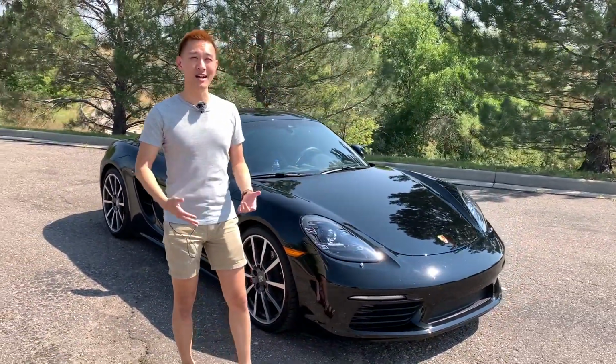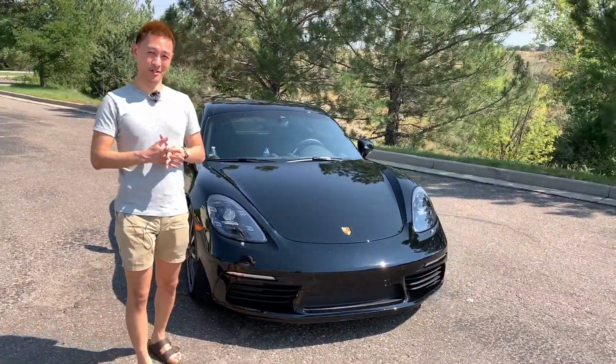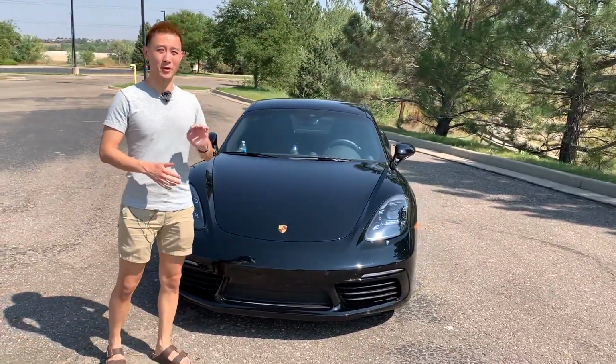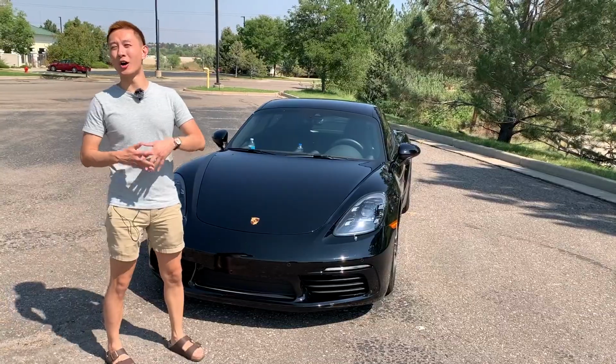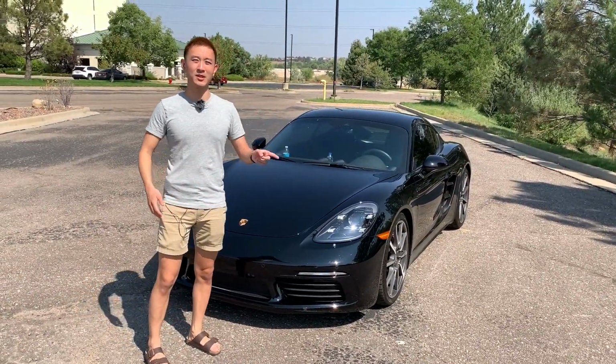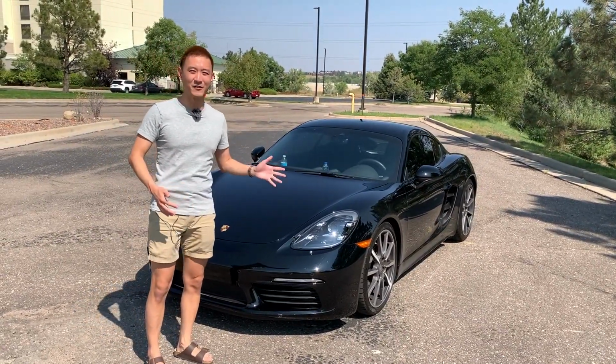Again, not the fastest in the class. The Supra 3.0 was much faster at 3.8 seconds for a 0 to 60 sprint. This is all mated to a standard 6-speed manual transmission. The one I have here is actually the automatic PDK, which is Porsche's dual clutch transmission. That is a 7-speed and is actually a $3,000 upcharge, which is kind of interesting. So Porsche definitely wants to save the manuals here.